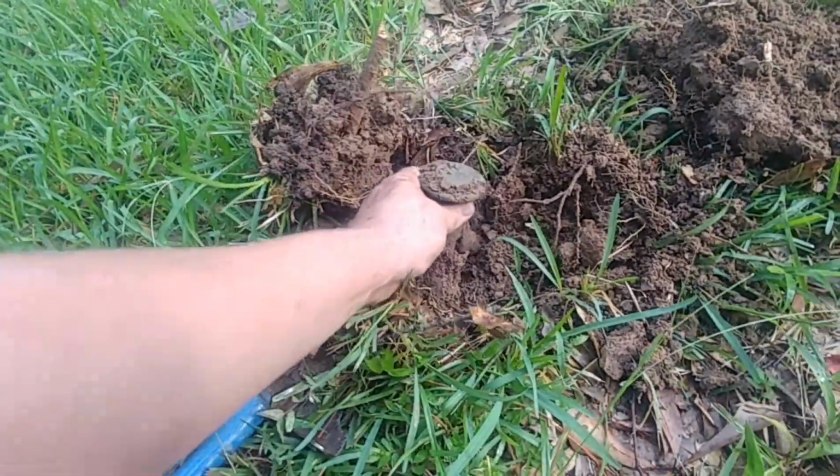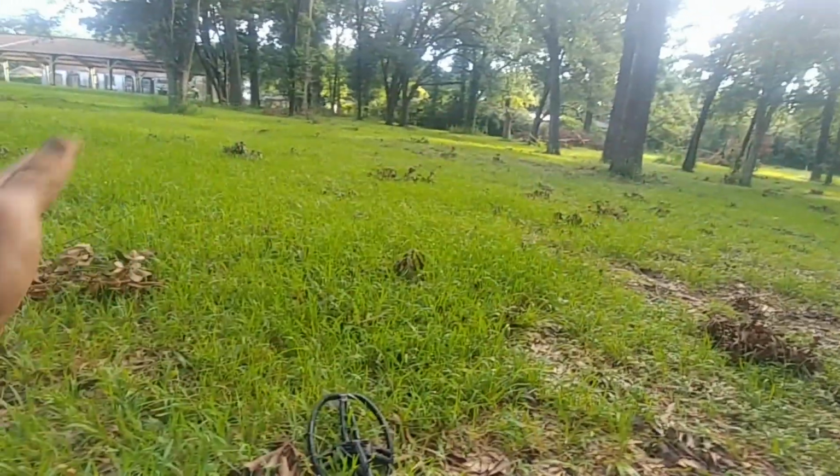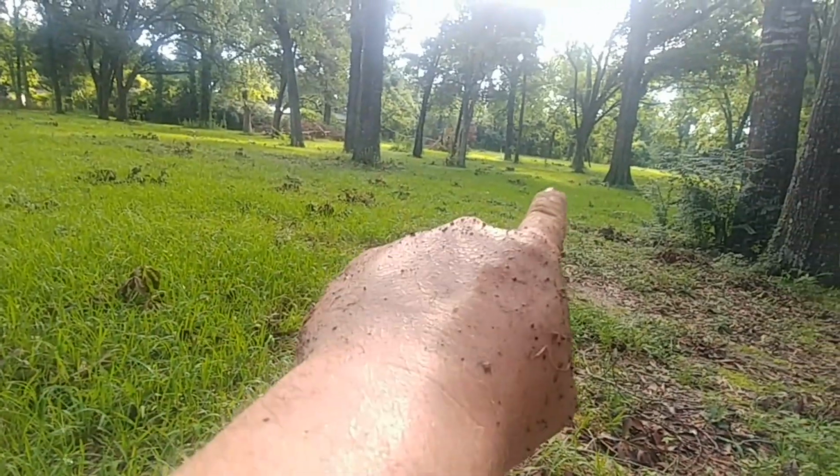Well, looky who it is, another sprinkler head. Things aren't very deep out here, and the reason why I believe is because this slopes down, and so this gets washed away with the rains, and so nothing is usually very deep right here. It's usually deeper over there, because that's where everything settles.